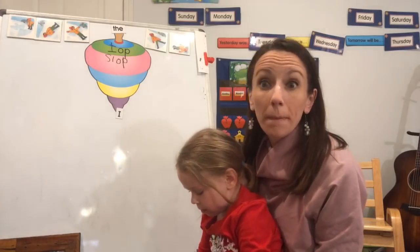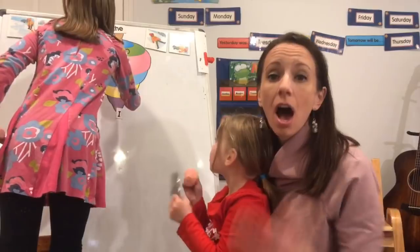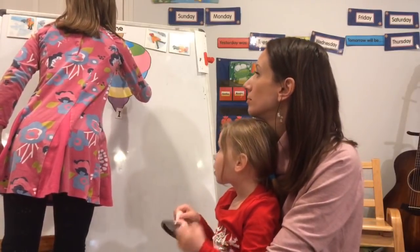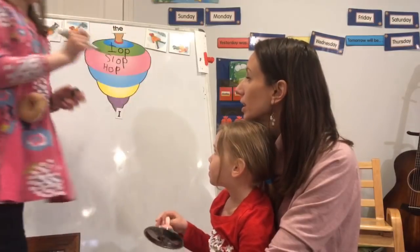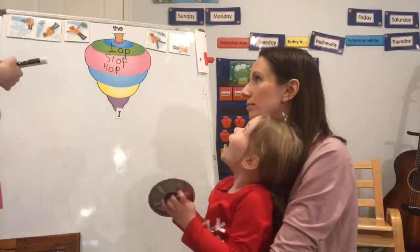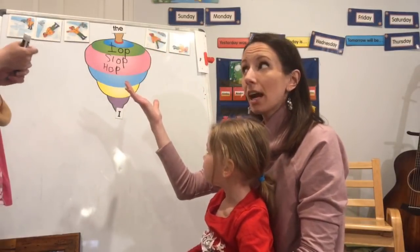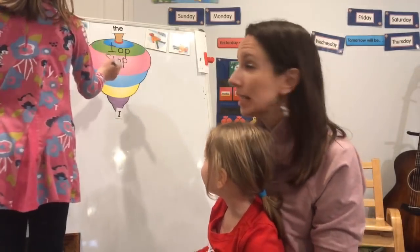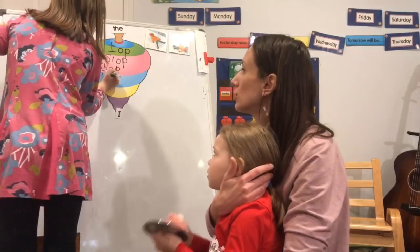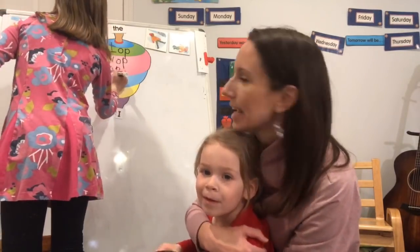What does a bunny do? Hop. What sound does hop start with? An H. Very good. What else can you think of that rhymes with op? We have top, slop, hop, shop. How do you think we write shop? Two letters together make the sh sound. An S and an H.